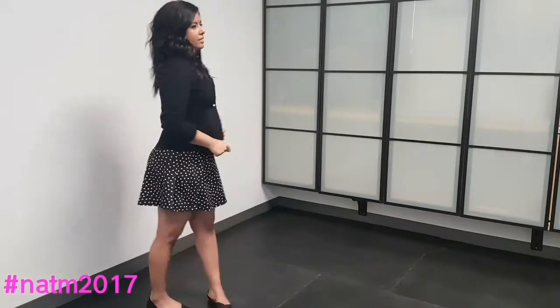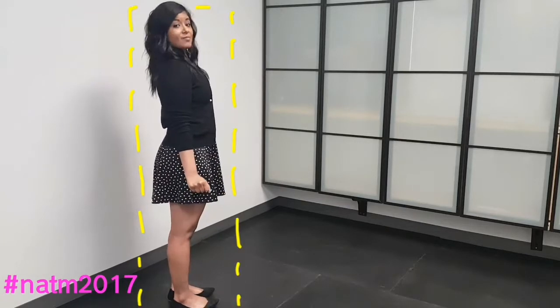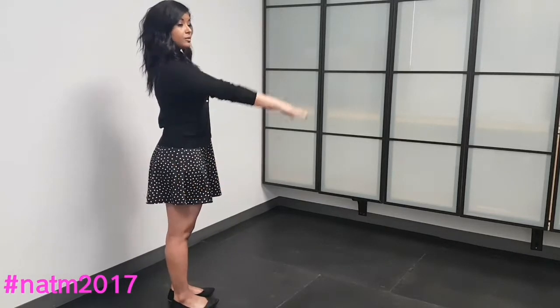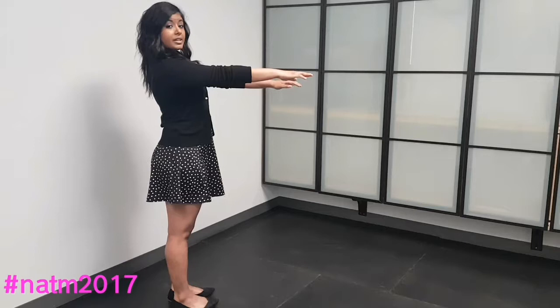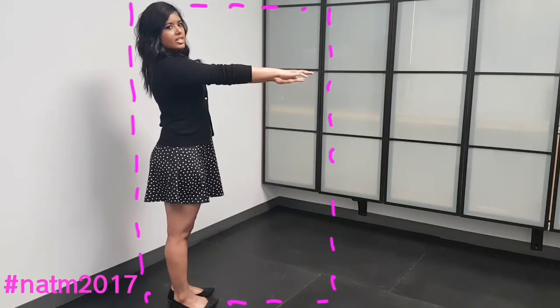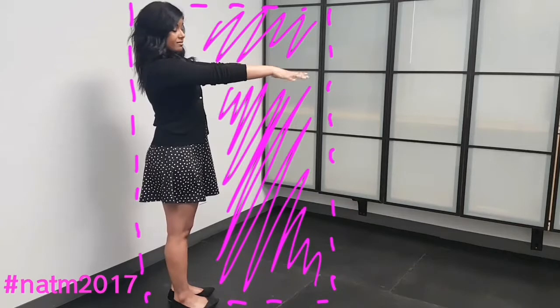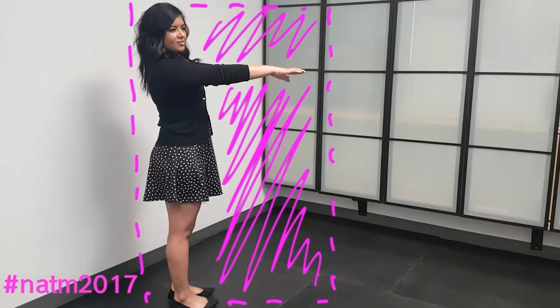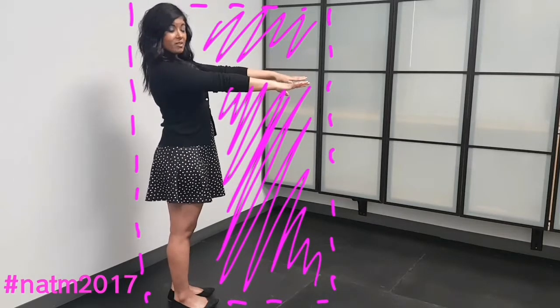Now, in regards to where your body is in relation to space, there are a couple of key things you have to take note of. I'm going to turn sideways for you to see. If I stand like this, this is how much space I take up. Now, if I bring my arms forward, my center of gravity changes. It's no longer back where my belly button is, because my arms are stretched forward and I now take up more space. And even though there's nothing here, it's still perceived that this volume is taken up.